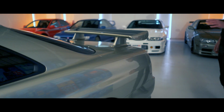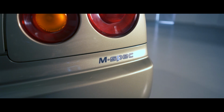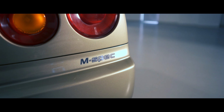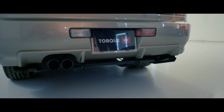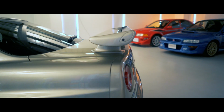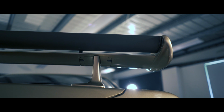Coming around the back, we've got adjustable plane in the rear spoiler, your M-spec badging on the back, and then a really nice carbon diffuser. So this is obviously for aero, but it also channels air across the back of the rear diff, so really nice little touch. They were super advanced when they came out.